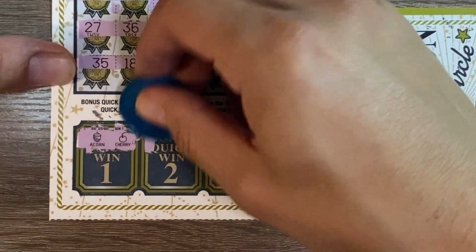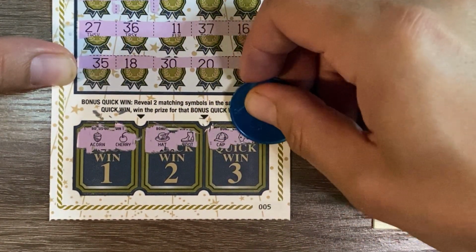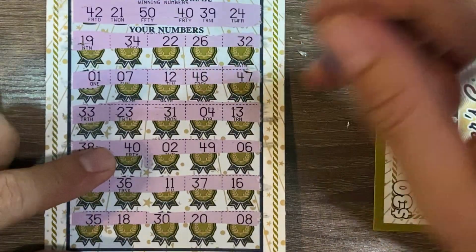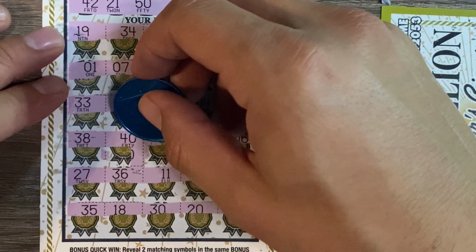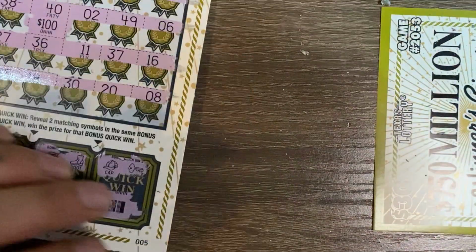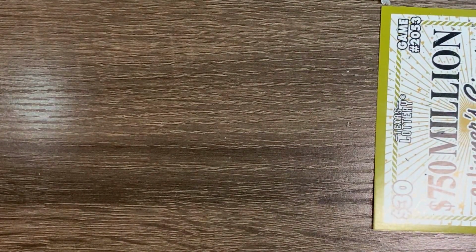Acorn and a cherry. We got a hat and a boot and a cap. And a key. All right, let's see what we got up here for these matching 40s right here. Big zeros. Nice. $100 win, guys. $100 on ticket number five. Hopefully that's not the biggest. I know.